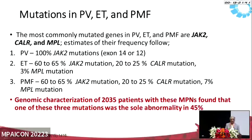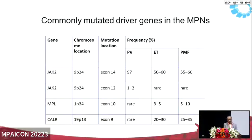Why does one land up having a PV, the other an ET, and the other a primary myelofibrosis? So this is again just looking at the slide and recapitulating it briefly for my clinicians, if they are there in the audience, to remember as a take-home note.